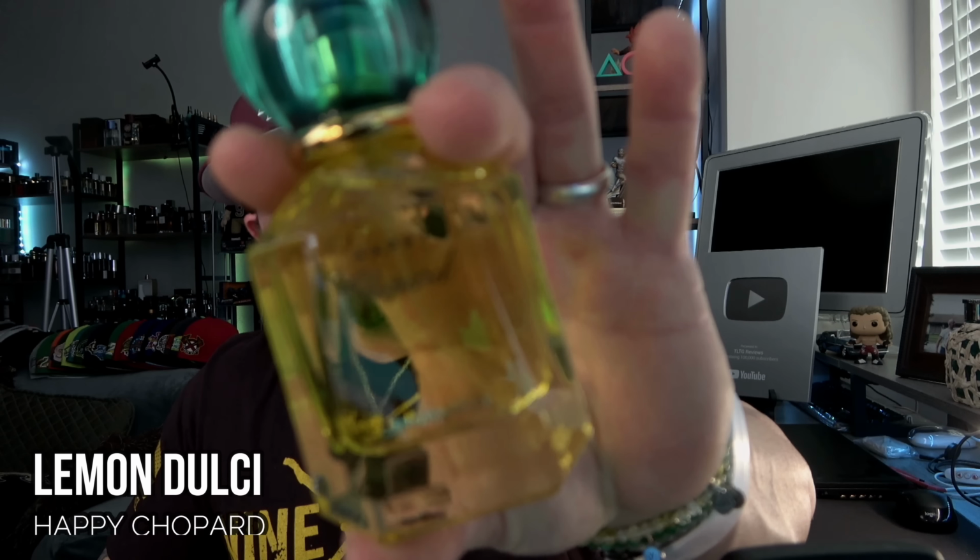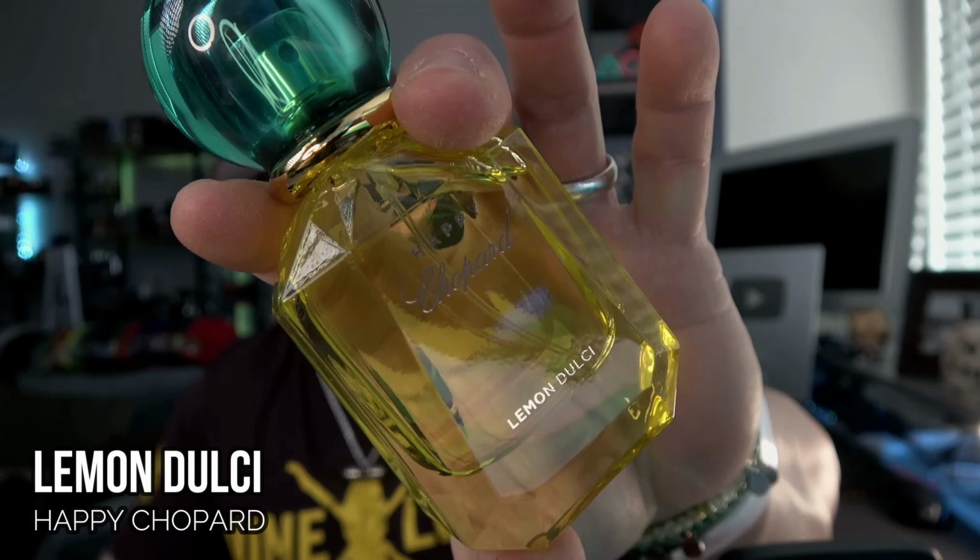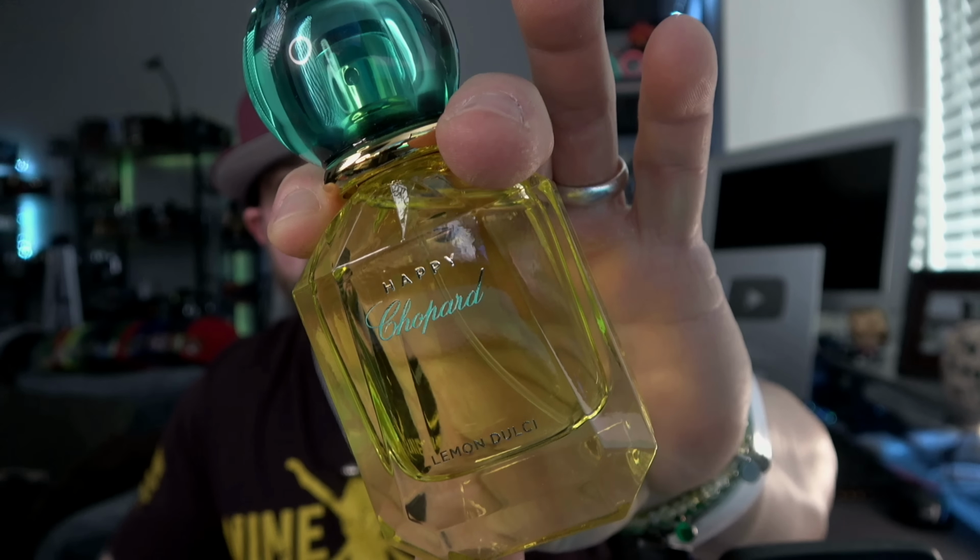A little floral and green, some bright minty tones, and fresh cut lemons. For 14 bucks, this 40 ml of Happy Chopard's Lemon Dolce might be my best cheap fragrance blind buy of the year. It's so far, it definitely is. Will it take that crown when the year ends? Because we're only in February. Who knows? But this is all throughout the year going to be one of my best cheap fragrance pickups.